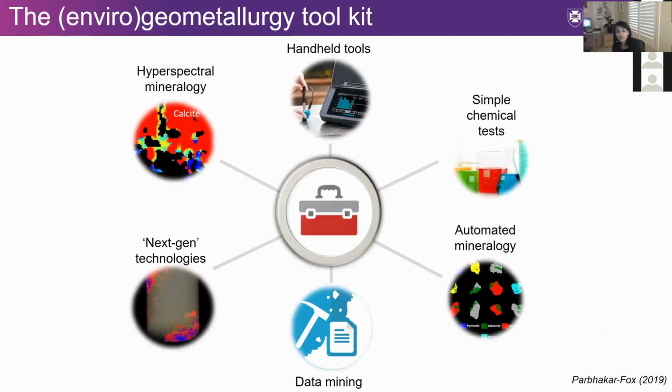And so what do we have? What sort of tools could we use at level 1? And now I'm showing you the Enviro-geometallurgy toolkit, which you may regard as being a new wheel. So what we have here is 6 categories of tests. We have handheld tools, simple chemical tests, how we could better use automated mineralogy, data mining, next generation technologies, and hyperspectral mineralogy.